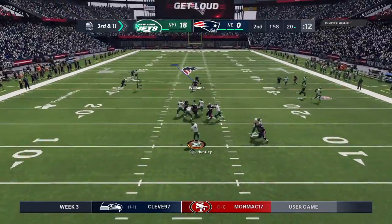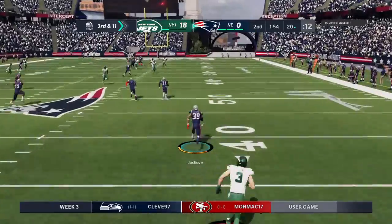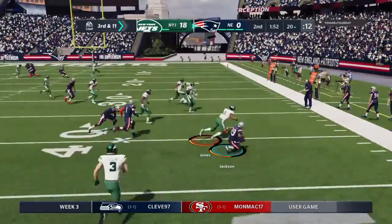To throw on 3rd down. Huntley, he's going to air one out. Now that'll be tipped and intercepted. Eddie Jackson picks it.